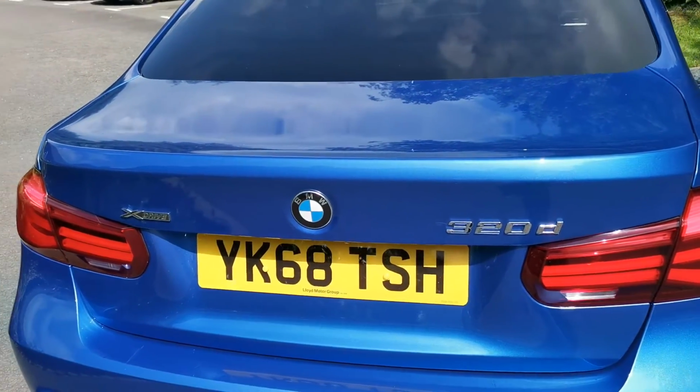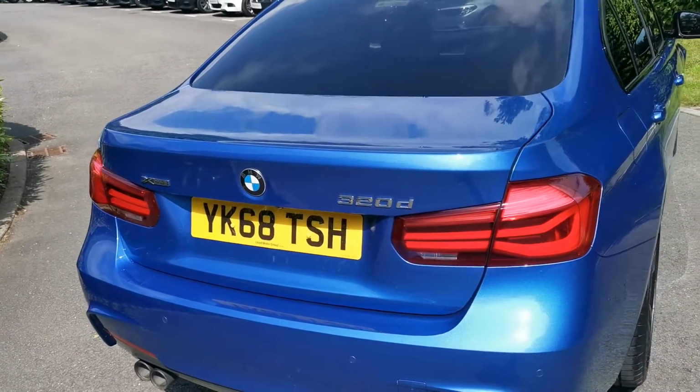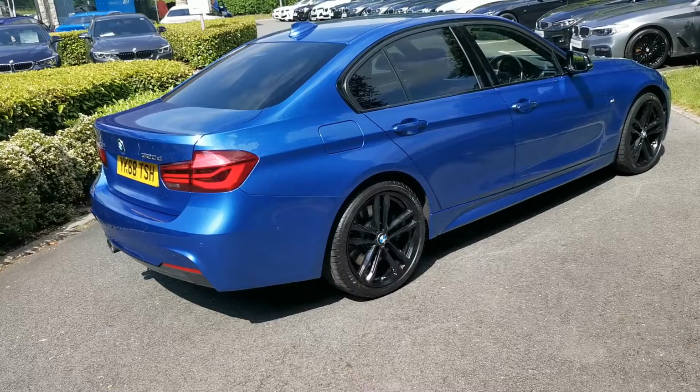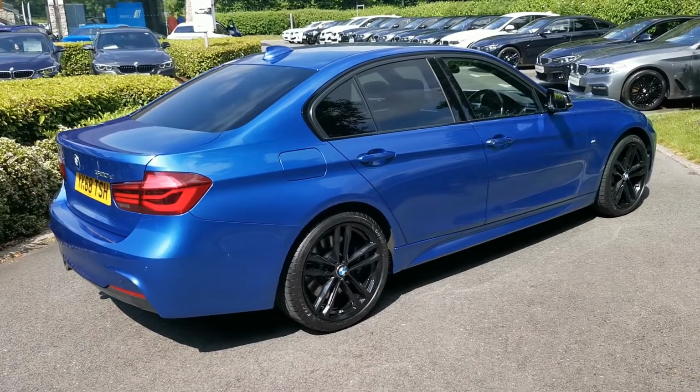Obviously, being the 320D, it's the fabulous 2-litre turbocharged diesel engine, and also the xDrive linked to the BMW four-wheel drive system, so great all year round traction and drivability. Beautiful day today, really shows off the metallic shine in the Estoril Blue paint finish.